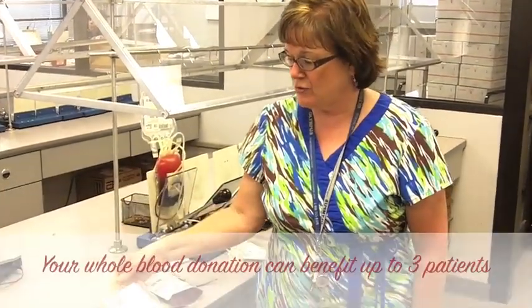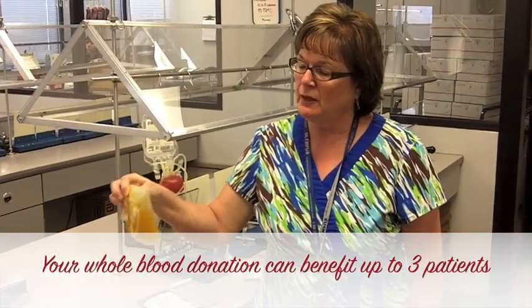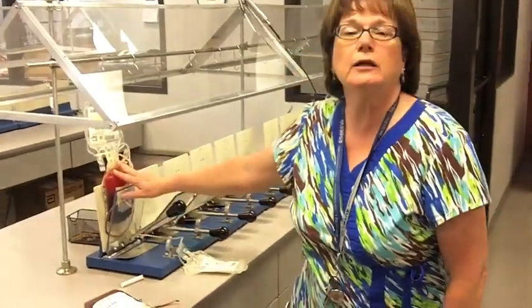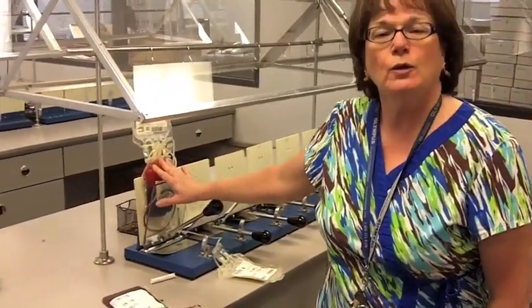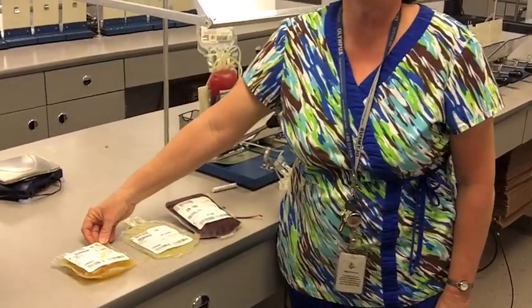We come up with your packed red cells, which are used for anemia and bleeding. We also have the random platelets, which can be used for clotting your blood or for people that are deficient in clotting factors. And then we also have the straw-colored liquid portion of the plasma that can also be used for burn patients, for pregnancies, for clotting disorder patients also. So in giving a unit of blood here to Blood Assurance, we're very good stewards of that, and we try to make 3 products out of it so that 3 people can use your blood.